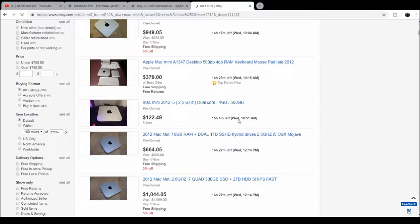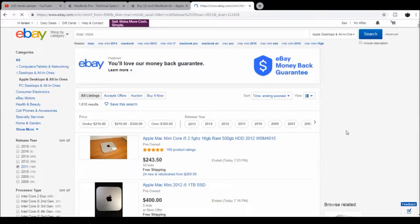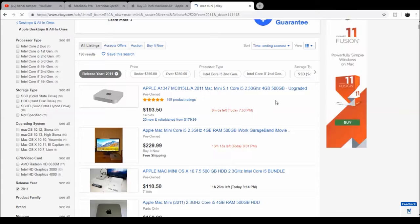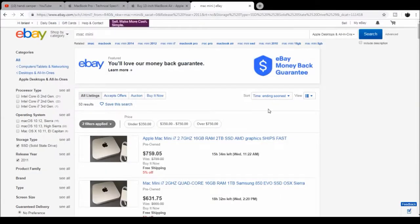And here's what looks like probably a factory 4 gigabytes of RAM, 500 gigabyte hard disk drive. It's got an i5, and that's $122. There's bidding still on there. So let's look at a 2011. And you can see the 2011 has an i5 in there, guys. Let's look at the ones with just solid state drives for the 2011, because I don't want to get one that's already been upgraded.